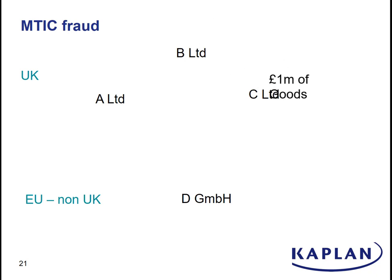B then sell the goods on to C. The reason for the carousel is just to break the goods up, make it harder to see what's going on by the tax authorities. So B largely has matching input VAT and output VAT. C will now dispatch the goods back to D. Now, C has suffered input VAT from B, but they will get a VAT number from D, so they can then zero rate the supply to D.